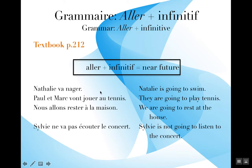So we say she is going to swim. Aller means to go. Is going is conjugated. That we see is and going. When we see that, it tells us it's happening right now. It's conjugated in the present, and then to swim is the infinitive form of that verb. To play tennis, and so forth.